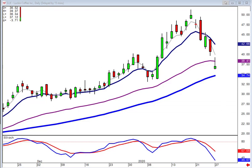This is not rocket science. This is just the evaluation of what human nature does time after time, that the Japanese rice traders have illustrated for us, to show us who is in control, the bulls or the bears.